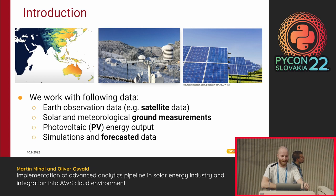So generally, we work with the following types of data. Firstly, the Earth observation data. This is satellite data, which is global and typically covers the whole Earth. Then we work with data that we call ground measurements, which can be solar and meteorological parameters collected by instruments such as you can see in the middle image. And lastly, we work with PV energy outputs, photovoltaic output data from power plants, and we produce different kinds of simulations and forecasts and so on.